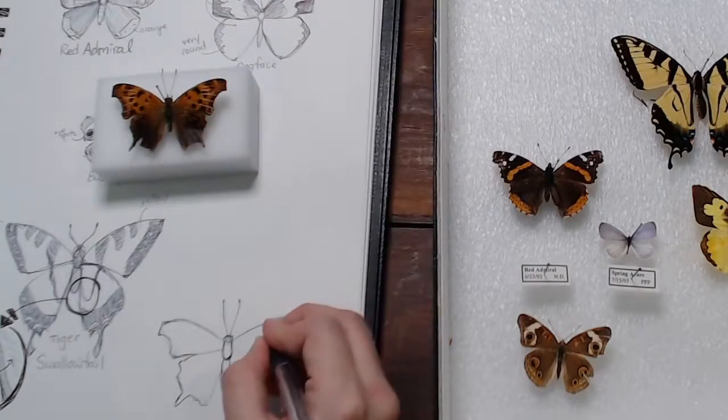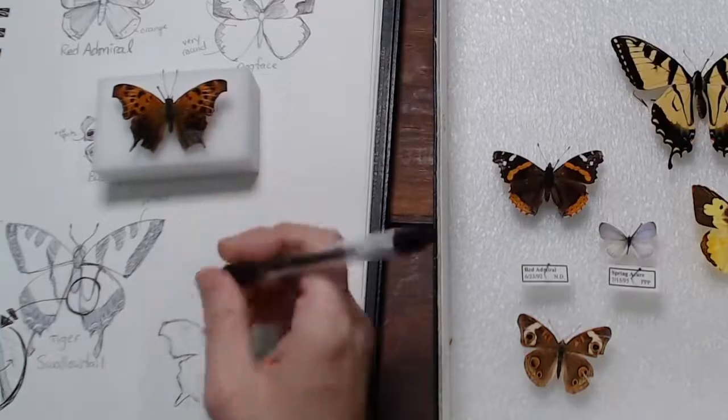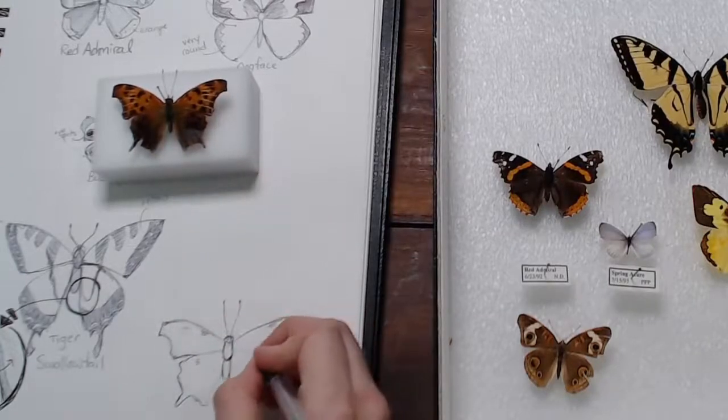It's just got some spots, so I'm just going to kind of scribble some spots in a nondescript way.